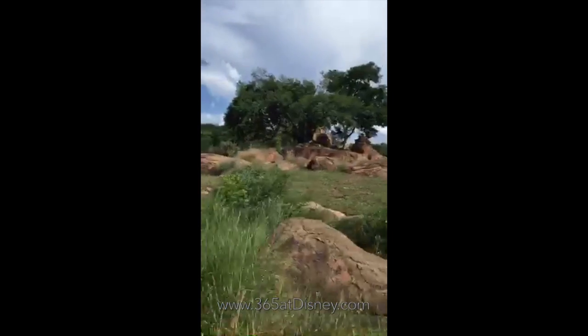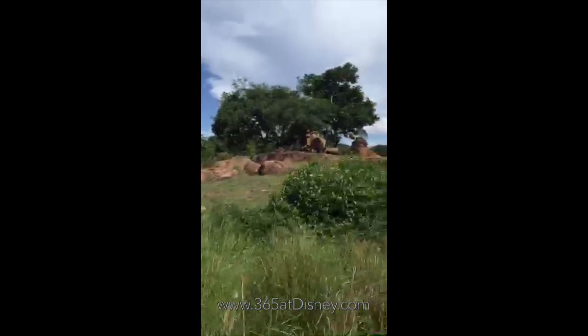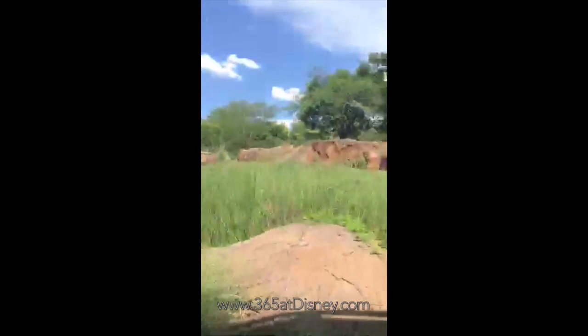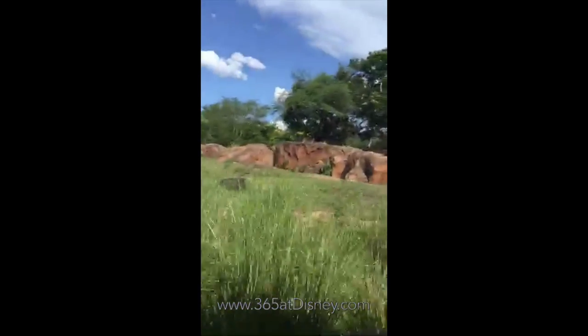Yeah, the nighttime ones are gonna be awesome. There are some brown antelope over on the right. Those are the Bantu bontebok. Oh, the male lion's getting up. And it's probably going down. There we go. Oh, we got the action for the day.